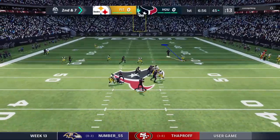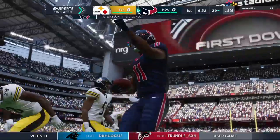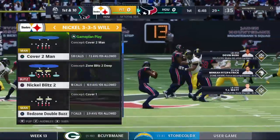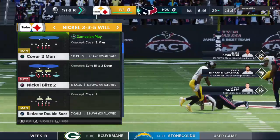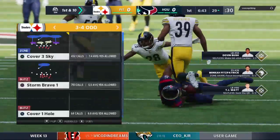From the 45 on second down, Watson, he gets this to Devontae Adams. And they're going to have themselves another first down as the tackle's made at the Steelers' 29-yard line. Give them 17 on the pickup there, and the Texans also get a new set of downs.